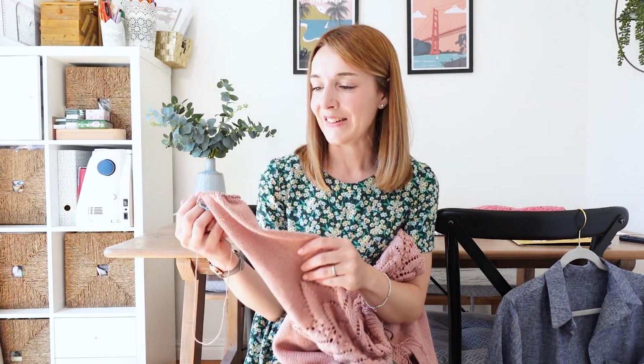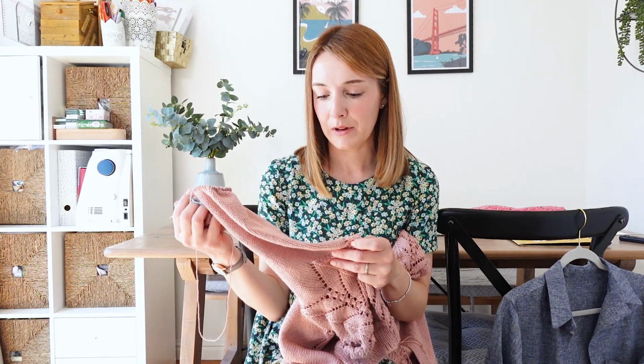All the rows are knit because even though you're knitting stocking stitch, when you knit in the round it produces a stocking stitch effect. So yeah, it's really lovely and easy to do, and because you're going downwards with the sleeve, I'm actually decreasing as I go rather than increasing.